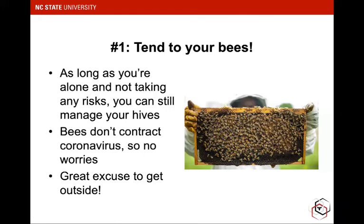Case in point, too, is that recall that honeybees have lots of different viruses that make them sick, but none of those viruses make us sick, and they can't get the coronavirus. They don't even have any coronaviruses in their biology, so they can't be an intermediate host. They can't get us sick. We can't get them sick. So don't worry about social distancing from your bees. Go and tend to them as you normally might, as long as you're maintaining the rules of social distancing and doing it yourself without taking any undue risks.